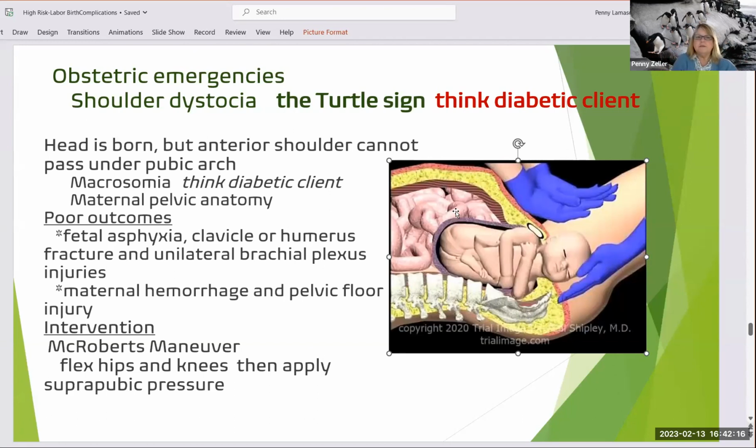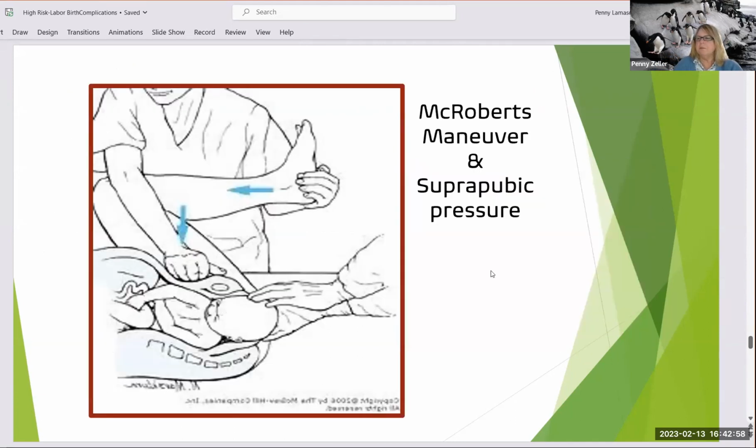Fracture of the humerus. And then, of course, it's called the brachial plexus injury. When you're trying to hyperextend the head, you might be causing too much traction on this nerve plexus right here, this group of nerves right here that innervate that same arm and hands. So you could cause some paralysis. And of course, hemorrhaging and the mother's body, the pelvic floor damage. There's another picture of that.